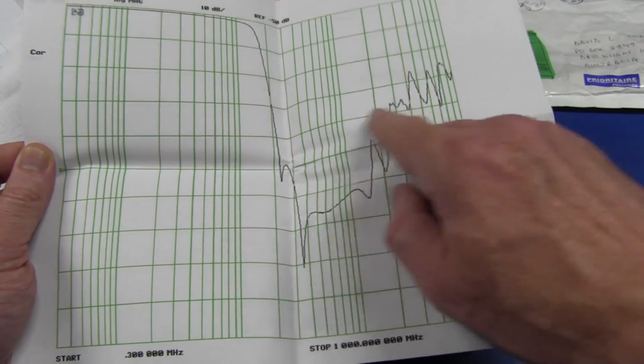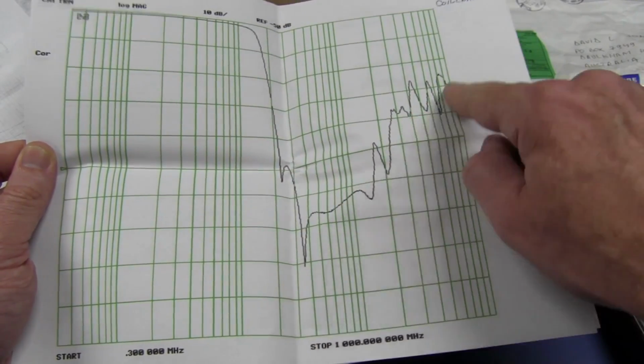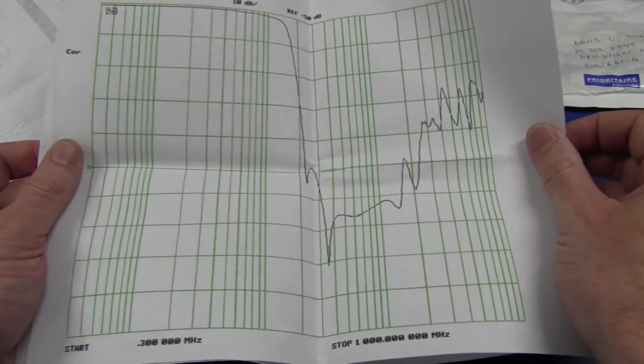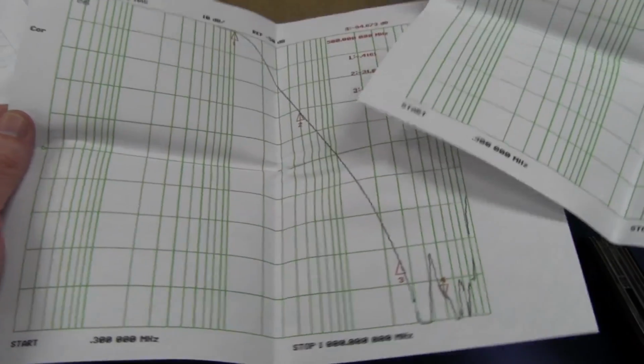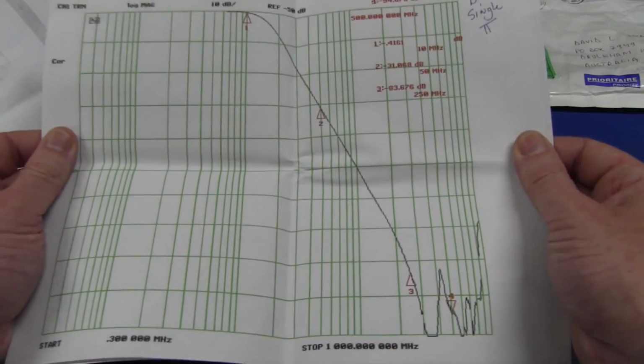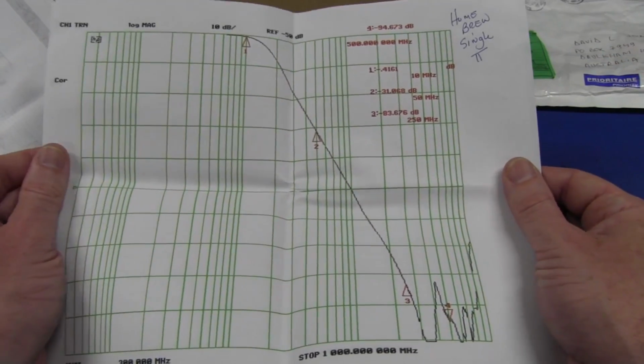But it does that recovery thing. There it is, just as my one did. You can't really avoid that with the Pi filter. Anyway, that's the Coilcraft one. But there you go. There's his one, the homebrew one, much, much better.